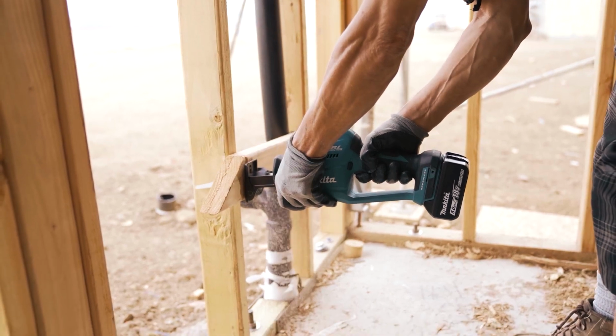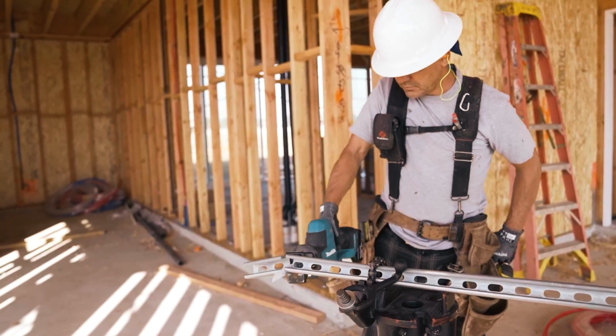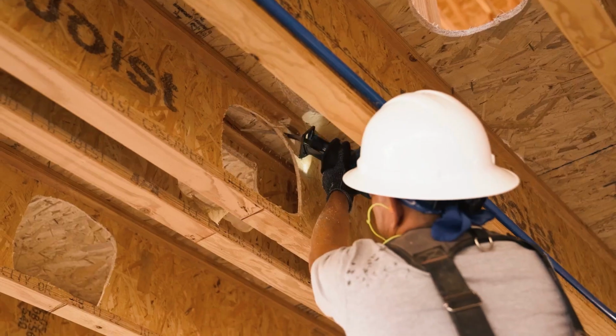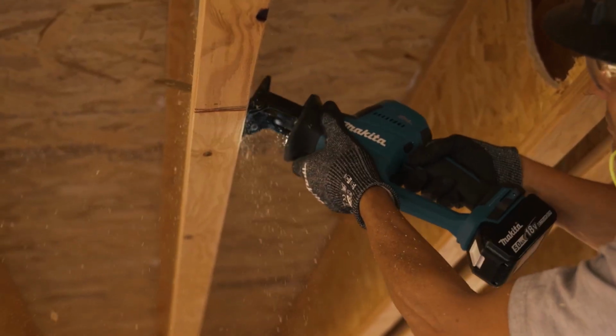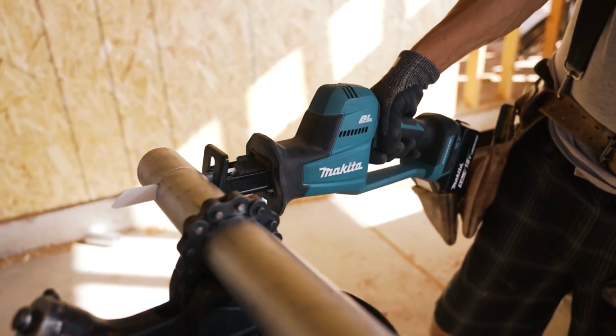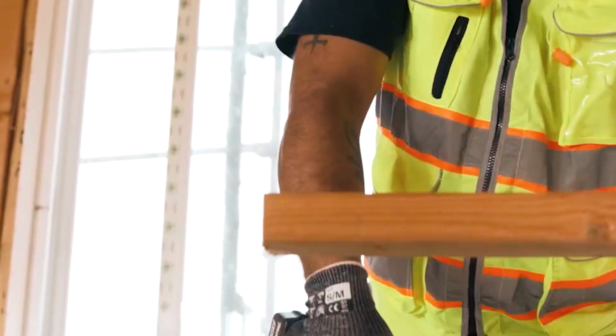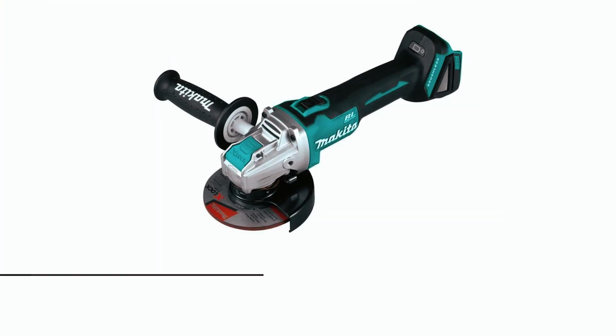Featuring variable speed control and a pivoting shoe plate, this reciprocating saw ensures precise cutting in a variety of applications. Compact and ergonomic, it's designed for working in tight spaces and overhead applications. With convenience features like a built-in LED light and rubberized soft grip, this reciprocating saw offers enhanced comfort and usability.